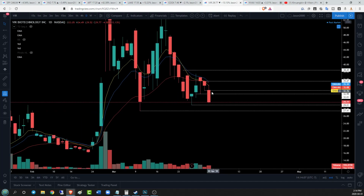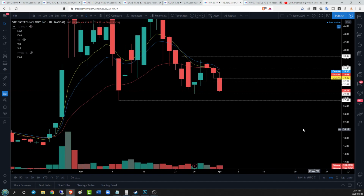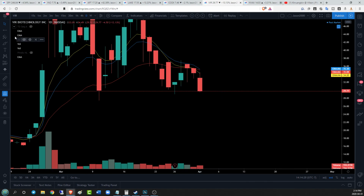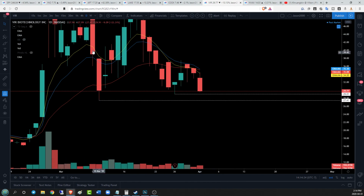VIR on the daily time frame, however, has not seen the sort of strength that we have seen in these other names so far. We've lost a couple of key supports, 32 psychological and 32.95, which is a support from the low of day on March 31st, and bears are currently in control. Our next support is 29 psychological, and then 27.41. So I'm going to go ahead and clear my charts, and then I'm going to mark out these new support levels, 29 psychological, and then over here 27.41.